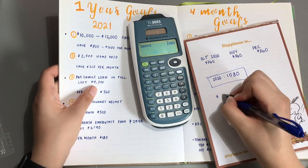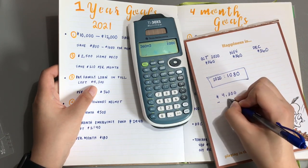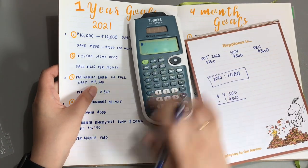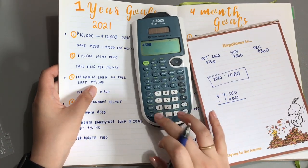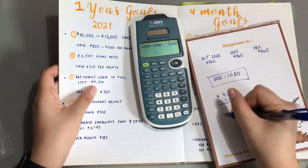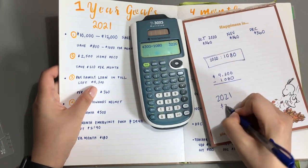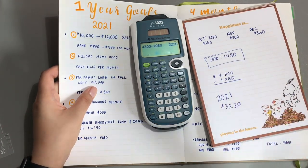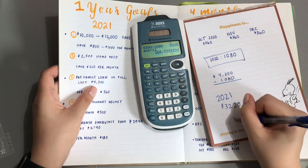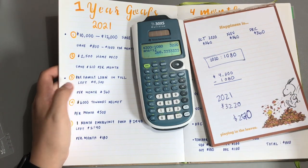So let's do 4,300 minus 1,080. Now I only have to pay in 2021 3,220 left on my family loan. So that divided by 12 gives me, let's say, 270 left to pay.